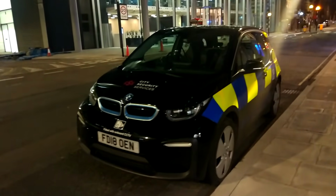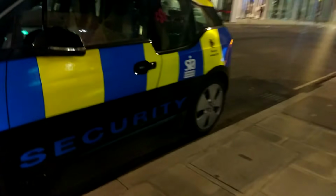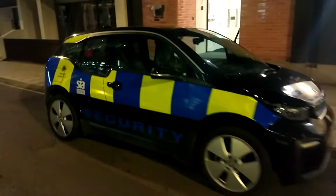Oh, what have we got? Is this another fake police car? Yes, it is. Security, but with yellow and blue checker, just like a police car, even though it's not actually police. It says on the back, city security services, they must be so important, yeah? All fitted with CCTV and a speed camera sign. Oh, brilliant. We're definitely really police, aren't we? We're definitely not just some shitty security company that wants to make ourselves feel really important.